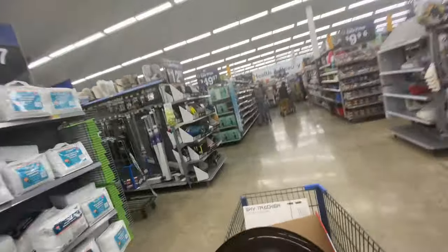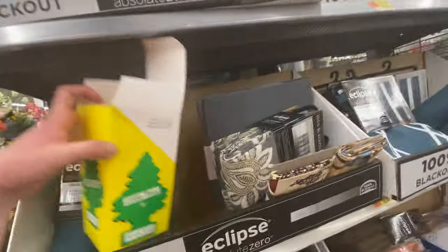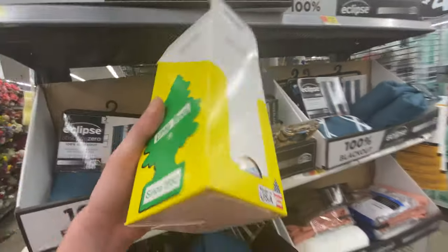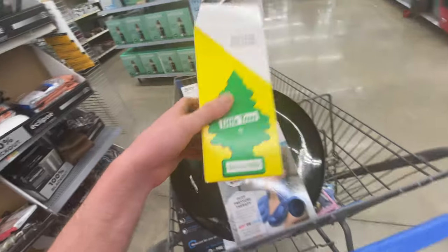Oh, nice stuff here. Someone left the cart there again. There shouldn't be abandoned carts like crazy like that. They don't clean or anything. Oh, these are pretty cool. I thought they would sell these individually, but you get an entire pack, I guess. Since 1952, right there it says.